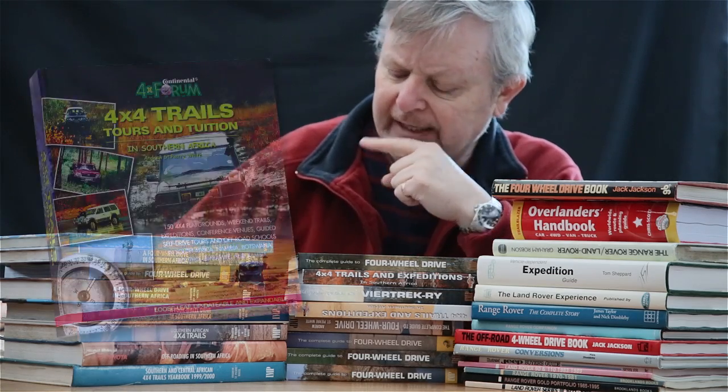We had a book, and I don't have a copy of it here. It's one of the very, very few that I don't have a copy of. A loose-leafed folder on 4x4 trails that we would update every year. It was the top-selling non-fiction book over Christmas, and that would have been about 1999-ish. Their top-selling book.